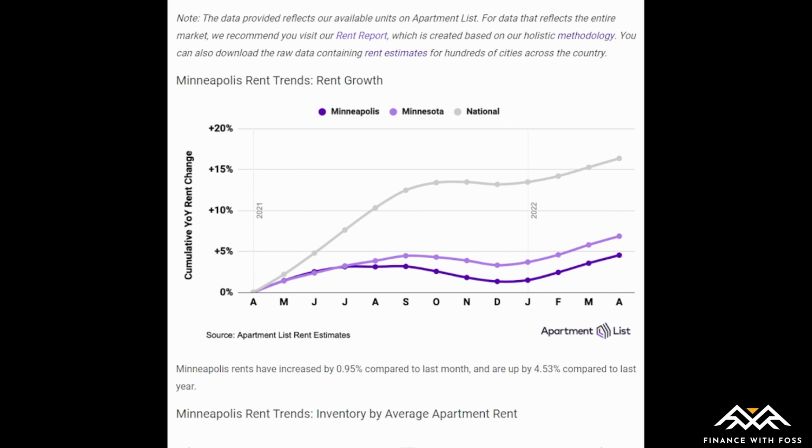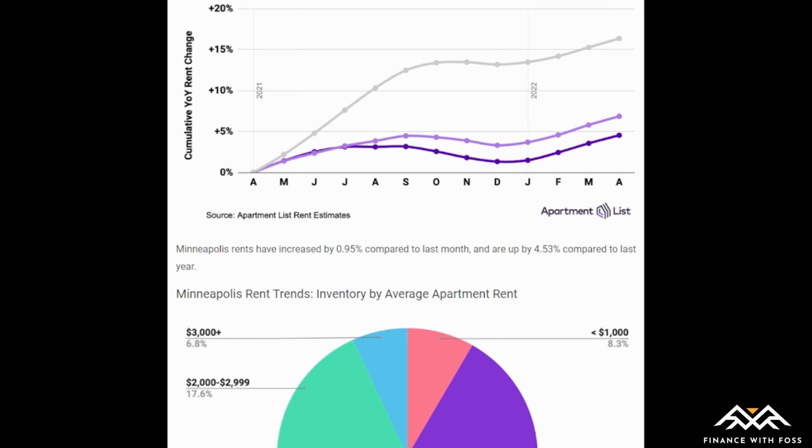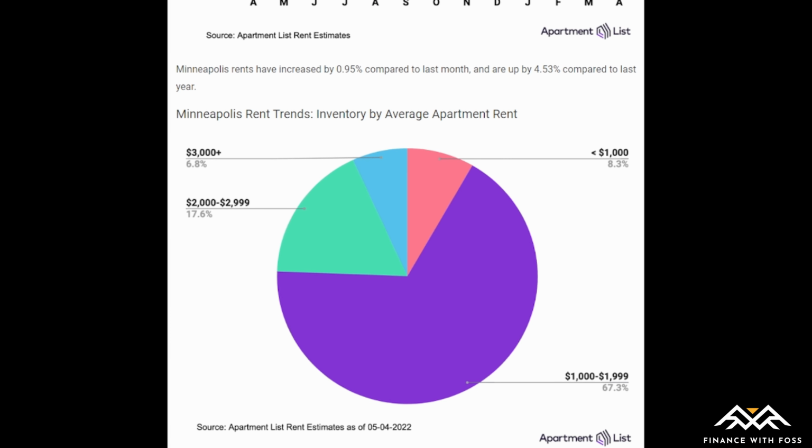We can see that the Minneapolis rent trends are actually lower than other areas. So we see nationally rent has really shot up, and in other areas of Minnesota, it's shot up even more than Minneapolis of late. So it doesn't really necessarily matter in that sense, but you can see that there's kind of room for it to go. And knowing that a house payment of about $2,300 on a $300,000 house with 3% down can get you roughly the same thing, but have your own home, something you can gain equity in.